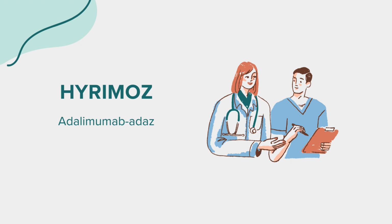These include rheumatoid arthritis, psoriatic arthritis, ankylosing spondylitis, Crohn's disease, ulcerative colitis, and plaque psoriasis. Additionally, Hyrimoz is prescribed for juvenile idiopathic arthritis in children and for hidradenitis suppurativa, a chronic skin condition. By targeting and neutralizing TNF, Hyrimoz helps reduce inflammation, pain, and damage to joints and tissues.